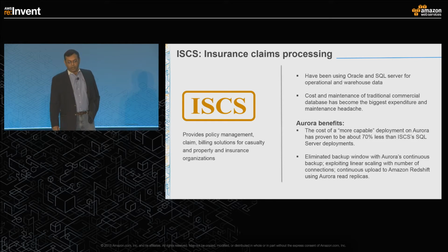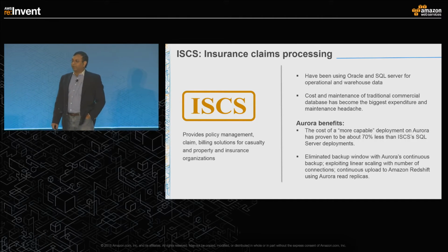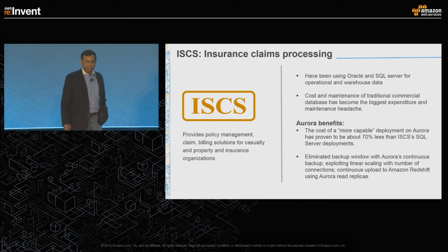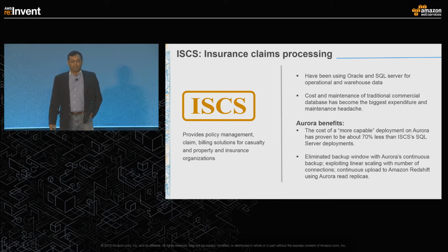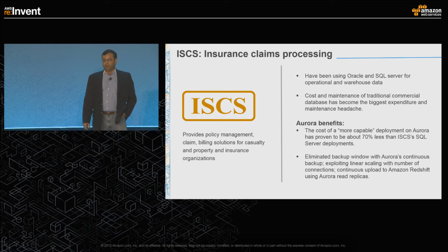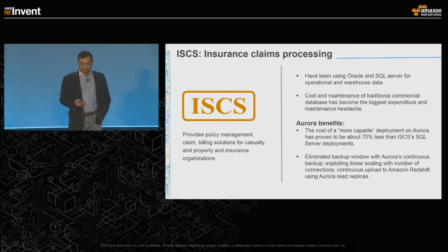So what they saw in Aurora is our continuous backup into S3, which eliminated the need to have a backup window, and all the hours DBAs spend taking backups and then having to recover from them if they have to. They also like the read replicas and the continuous upload of data from the read replicas into Redshift, another AWS service that they use. And they could do all of this at 70% less cost than their SQL Server deployment. Pretty impressive savings for what they are trying to do.